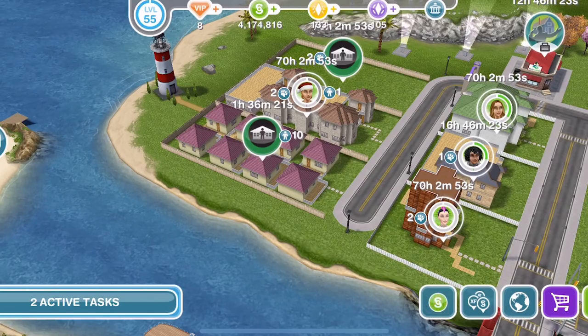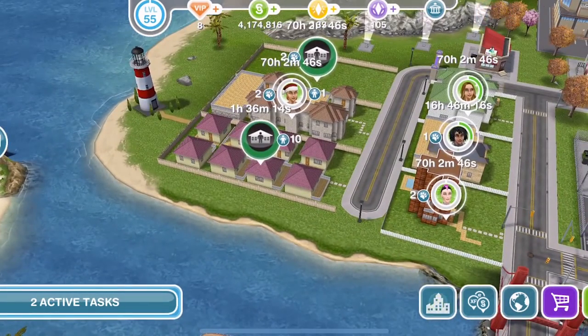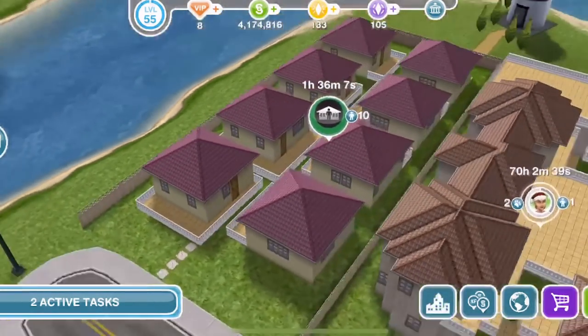This house, well, it's not actually just one house. You can see here, this is the view from the town map. It is this that we are going to be touring today, and it is 8 little tiny houses on one lot. So let's go ahead and get a little bit closer.